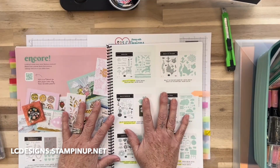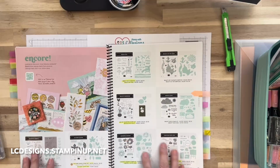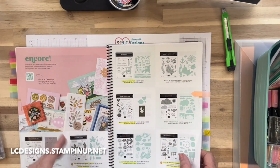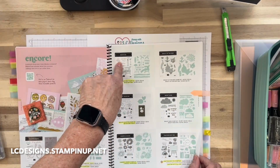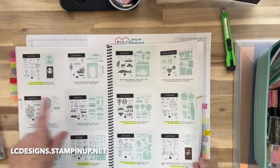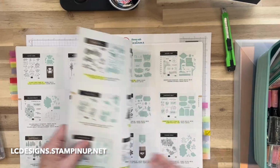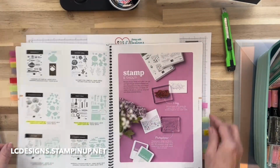So in the catalog, we have a bunch that have carried over. I just wanted to highlight this. This is all the ones that have carried over from the other catalog and the mini. You'll notice the bees are in here, the beach day. So a lot of these carried over. All the ones highlighted are the ones that I have. So you might have some of these stamp sets that are in the catalog.